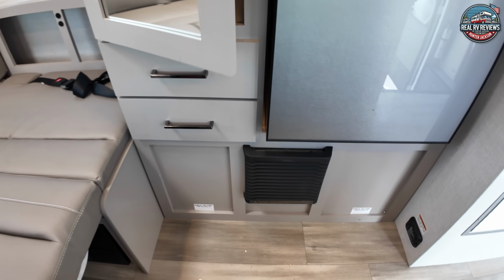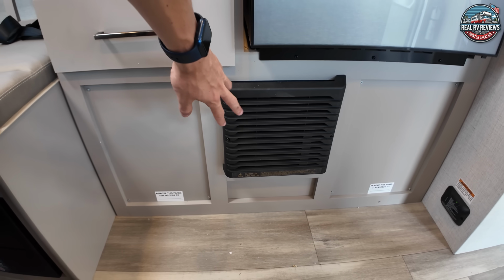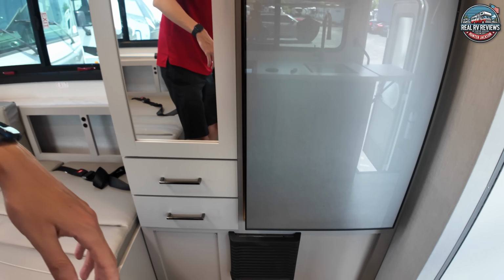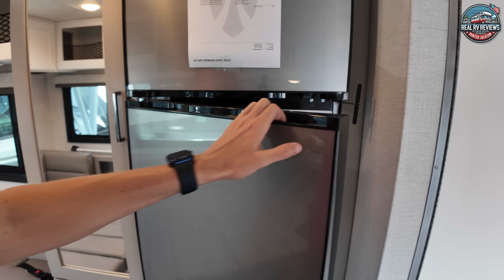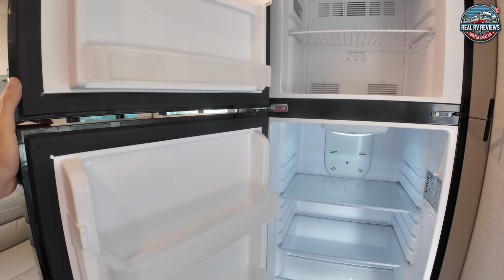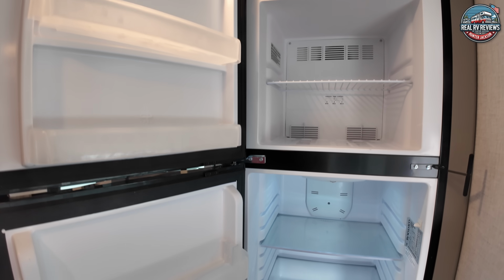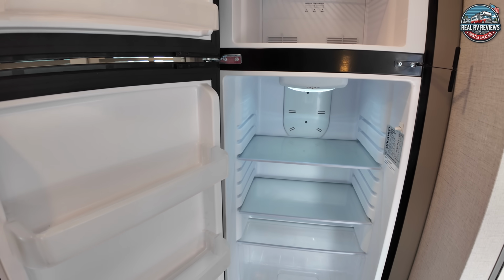We've got our furnace below the refrigerator here, which I haven't showed you yet, but this is gonna be plenty to keep this whole coach warm. And then backing off just a tad bit, this is gonna be the Contour 10 cubic foot, 12 volt refrigerator. Everybody's for the most part rocking 10 cubic foot refrigerators, just different brands. I haven't heard a whole lot of good or bad by Contour though, so I guess that's a good thing.